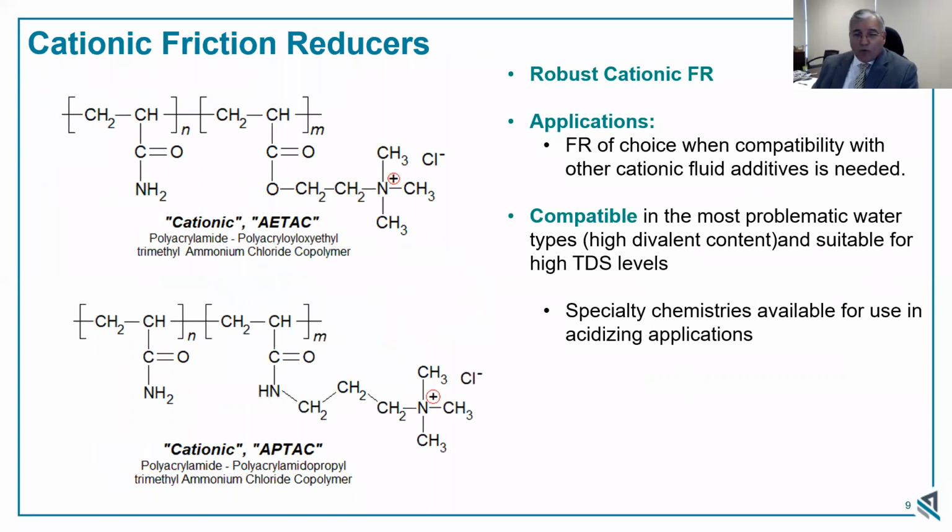And then whenever we're looking for something that's robust in the cationic FR market, these are just two examples of monomers that have been polymerized with acrylamide. It is the FR of choice when compatibility with other cationic fluid additives is needed, and it is used in the most problematic waters when you have high divalent content, and it is suitable for high TDS levels. Cationic FRs are also used in the acidizing world whenever we're trying to viscosify the acid or cross-link the acid; we use a cationic FR.